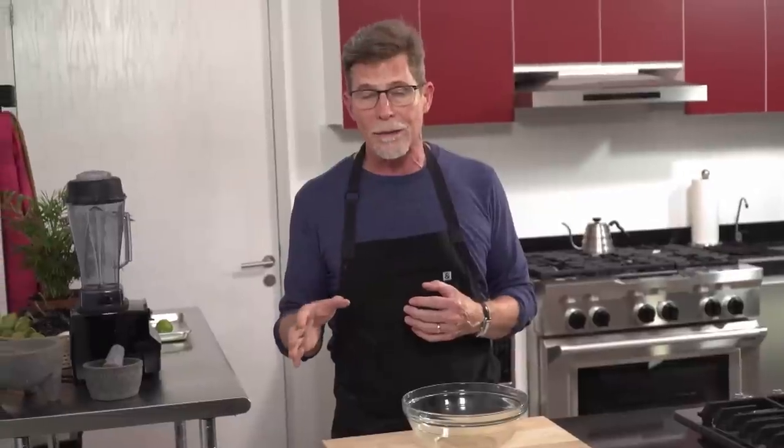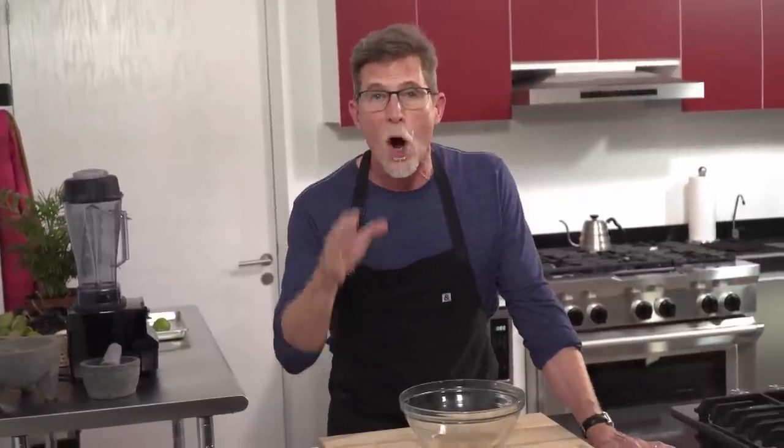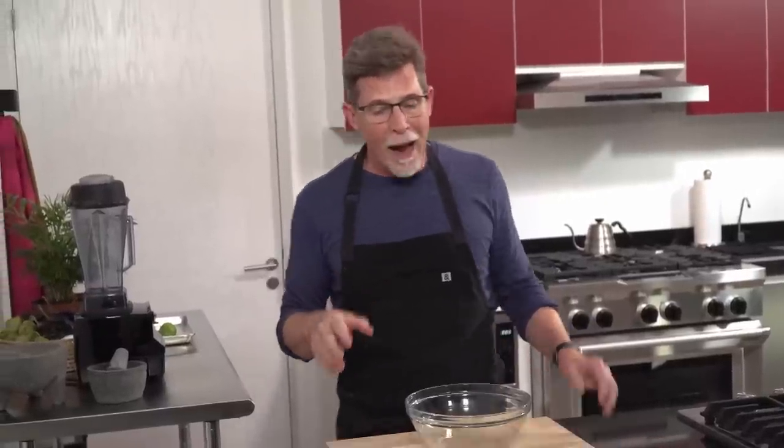Now, it's a big task, but I'm going to step you through the making of my best ever version of a central style red mole. If you've got a Mexican grandmother, hers is the best ever version, so make hers. But if you don't have a Mexican grandmother, I'm going to show you all of what you need to know to turn out a really beautiful version of it.